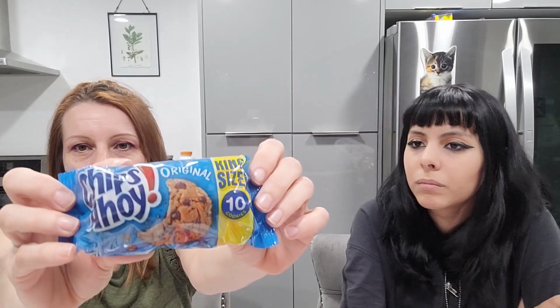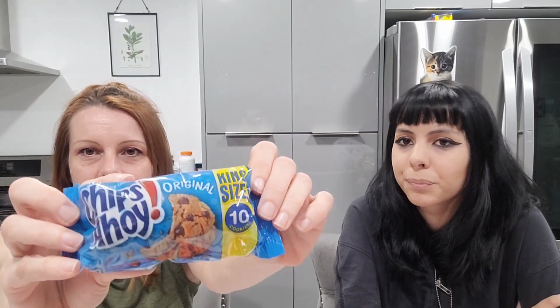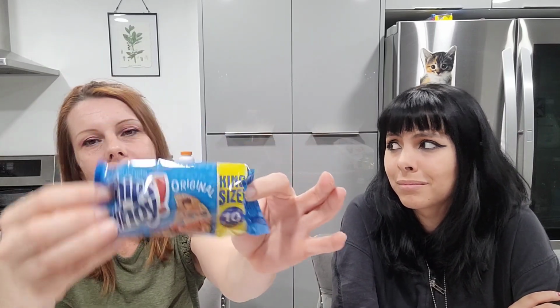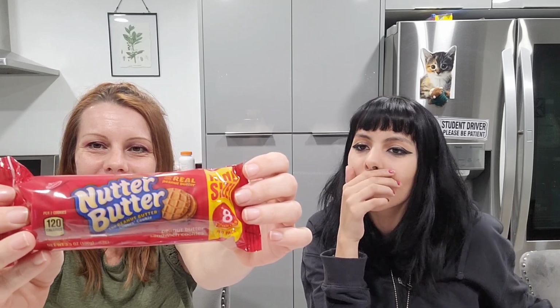Chips Ahoy original chocolate chip cookies. What does that say? There's 10 cookies in there? It says about 3 servings. I don't know. That's probably like 2. Nutter Butters. There's 8 cookies in here. These are one of my favorite cookies. The Nutter Butters? Yeah. Peanut butter sandwich cookies. These ones are circles, but they're usually the shape of a peanut.